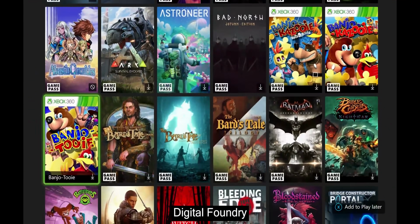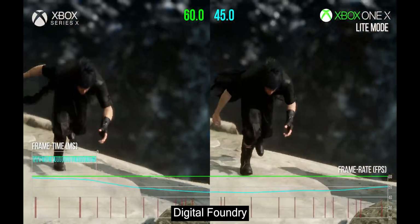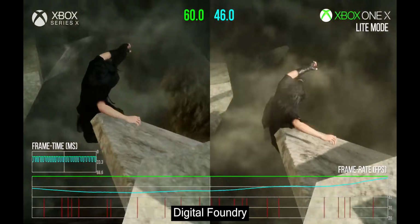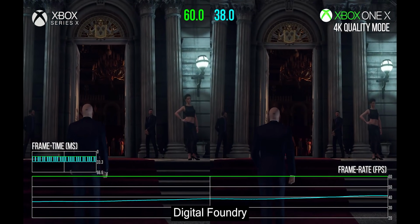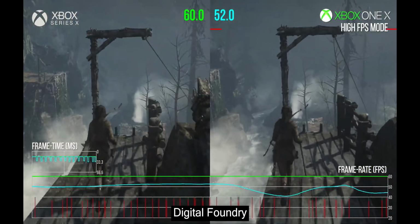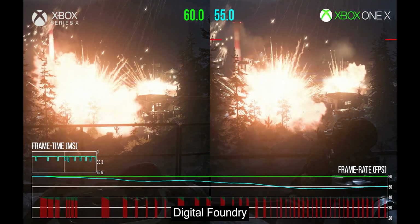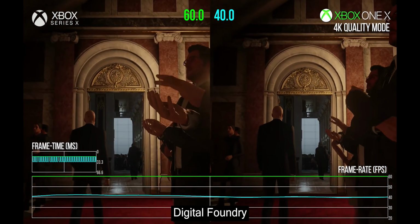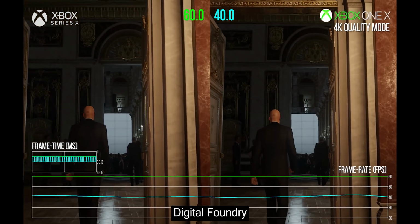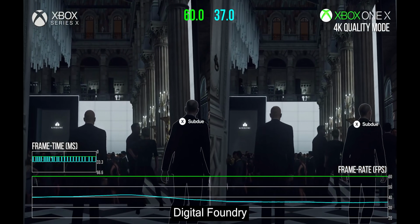Now firstly, credit to Digital Foundry as they produced a fantastic video showing the real-time frame rate difference between games running on the new Series X and the current Xbox One X. And you can see as they play games like Hitman, FF15, Tomb Raider, where the current One X frequently sees pretty heavy dips in frame rate, the Series X just breezes through, giving a solid 60 across the board. I mean, to go from a 38 FPS average in Hitman with the 4K quality setting to maxing out the 60 FPS cap is a big deal.